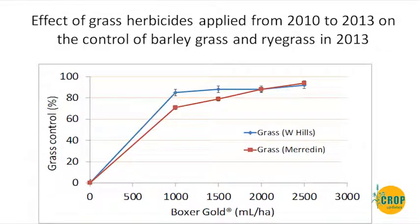If you look at the grass herbicide at Merredin, the grass weed control improved with the increases in Boxer Gold up to 2500. But when I look at the weed control at Wangan Hills, the control level at 1500 milliliter was equivalent to 2500 milliliter. So, it does not mean that we can reduce the herbicide, but we are getting this result. But overall control is 90%, but this is not to say that there was an interaction between herbicide and lime, this is just the herbicide effect on the final control.